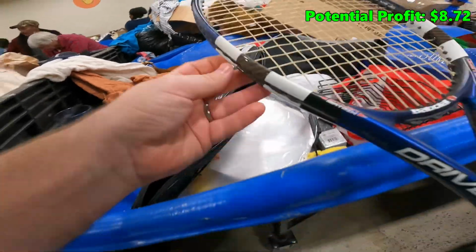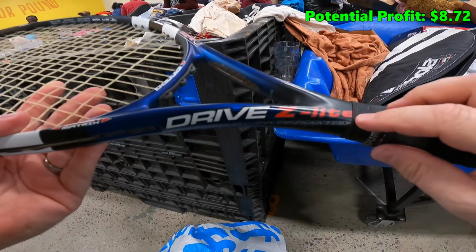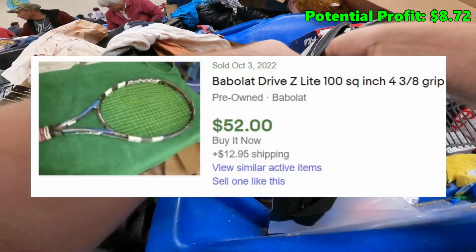Literally a few minutes after I found that sunglass case, I came across this Babolat tennis racket. The model was Drive Z Lite. This bad boy sells on eBay for like 50 bucks plus shipping, and we're probably gonna pay like $3 for it.